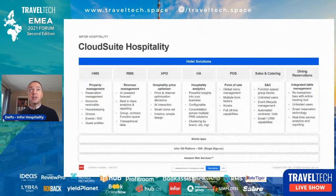So the advantage of these solutions, whether it be property management, looking at guest profiles and reservation management, whether you're looking at optimizing revenue by forecasting, helping you with price management through HPO, understanding insights with powerful analytics, managing your restaurants or online bookings using a point of sale, or even your function groups and sales and catering. All of these can be delivered via a single platform called Cloud Suite Hospitality. And this is sitting on Amazon Web Services.